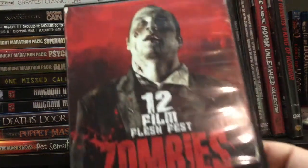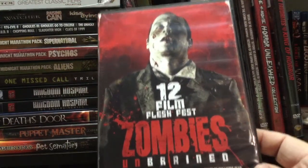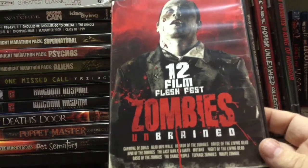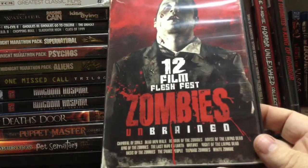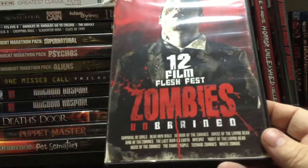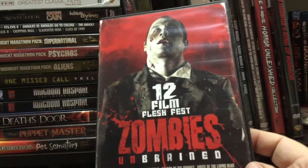This is 12 film Flesh Fest, Zombies Unbrained. I'm not a huge fan of zombie movies. Got Carnival of Souls on here too. But you can see the ones that are on here: Night of the Living Dead, House of the Living Dead, Mutant, The Last Man on Earth, the one I wanted, Oasis of the Zombies, The Snake People, Teenage Zombies, White Zombie, King of the Zombies, Dead Men Walk.